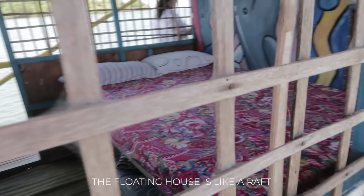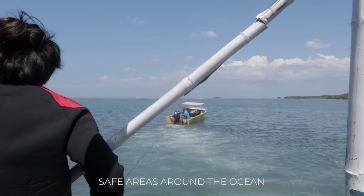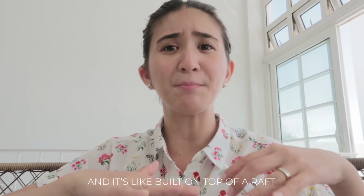Now, the floating house is like a raft that is pulled by a speedboat. So, pwede niya kayong dalhin in some safe places on the ocean. Tapos, makakapunta pa kayo sa sandbar. But, it's basically like a house or like a hut, a small hut with beds and all. So, pwede pa kayo matulog doon na naka-build sa ibabaw ng raft.